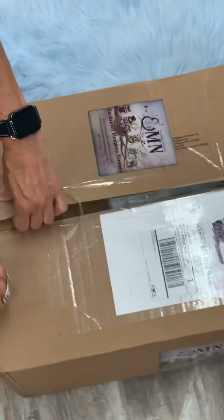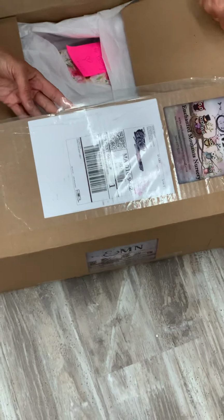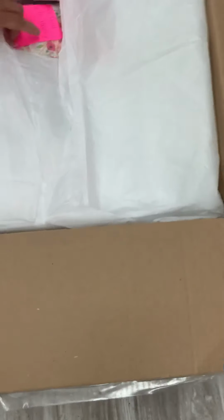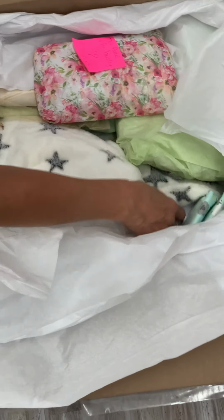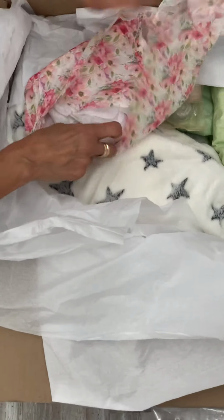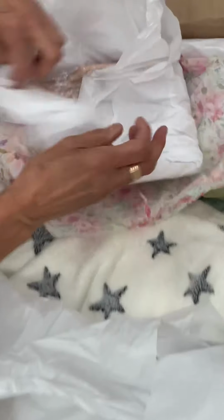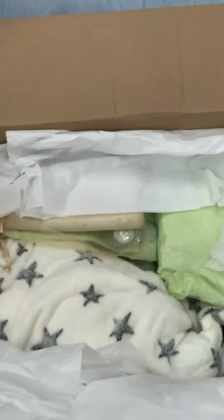Okay. A little surprise. This is from... for Paisley, who was my first reborn from Sarah. I think, just trying to feel where he is. Let's see what little thing that. Oh. We have a little belly. Oh, that's wonderful. Thank you, Sarah. Oh, my. Thank you so much.